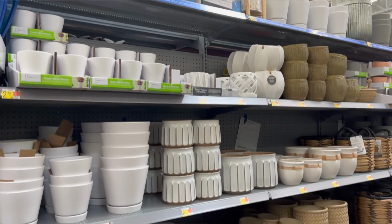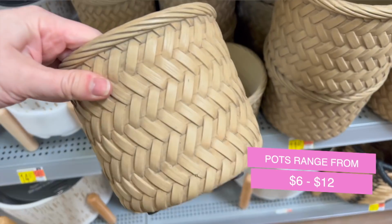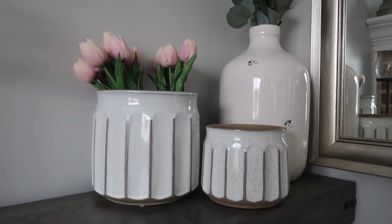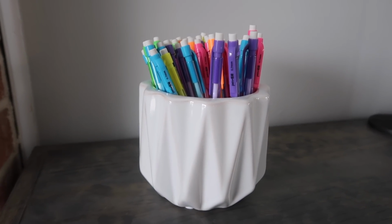I also really like their pots from the garden section each year because they're really stylish. They've got a lot of different options and you can use them on shelves to hold real or fake flowers, and the smaller ones make great writing utensil holders for craft spaces or offices like this one.